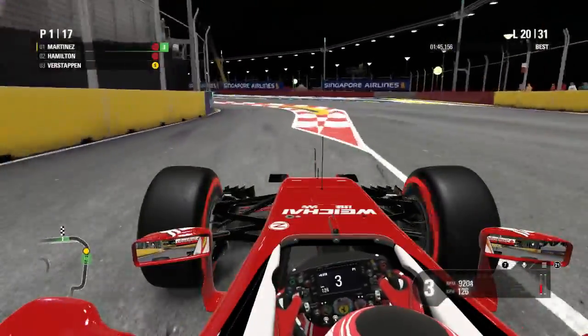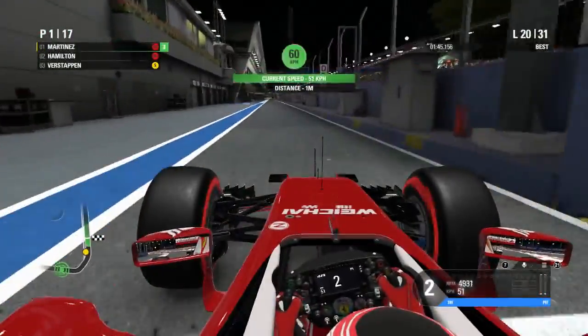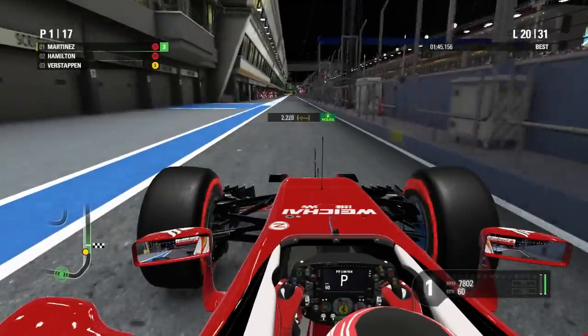You've got to make sure that we push this as much as I possibly can, as we get a pretty nice bit of speed. Now you've got to slow it all down for the pit entry. There we go, we just slow it down and get it absolutely perfect on our marks.